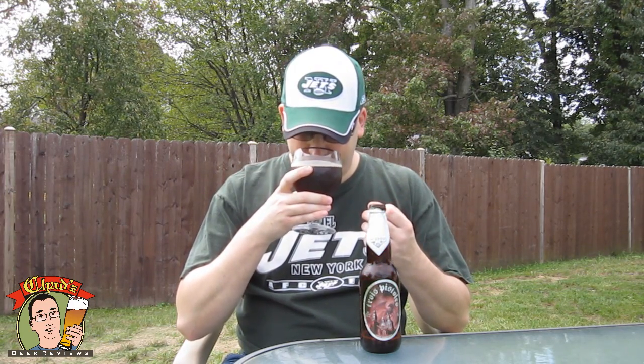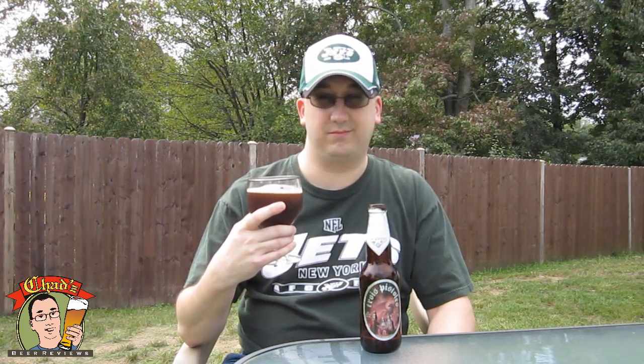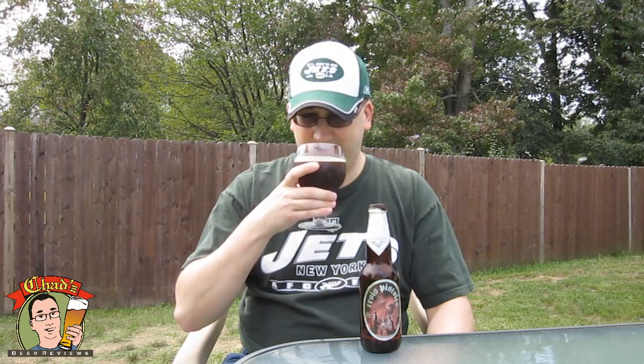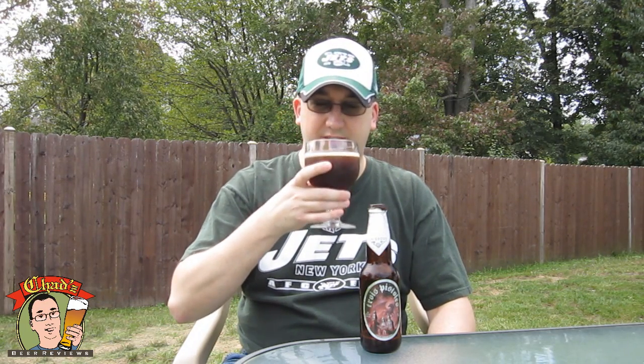It smells really good though. It smells of lots of dark fruit in there. You name it, let's go through the list: cherry, plum, fig, the usual. A little bit of alcohol in the nose there. It's a sharp but sweet smell, almost syrupy with alcohol. Maybe like some kind of fancy cocktail or something. So let's give it a try. Cheers.